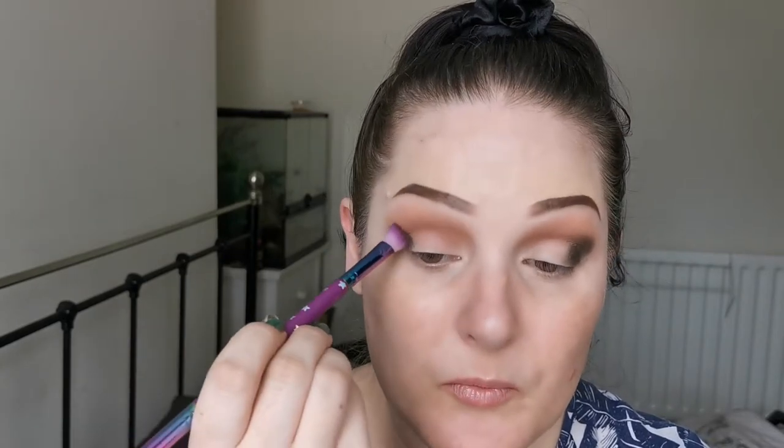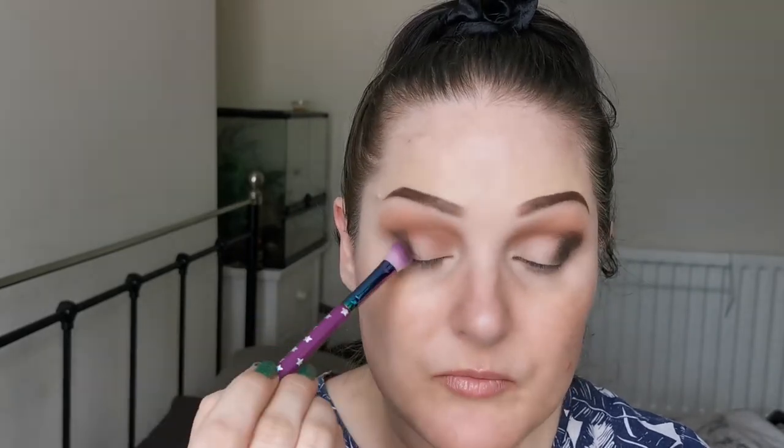I've got that in the outer bit there. I'll do some more blending in a moment. I just want to get this colour placed down. It's truly beautiful, this colour. Really grungy, I love it. I seem to be quite into grungy at the moment. I have no idea why.